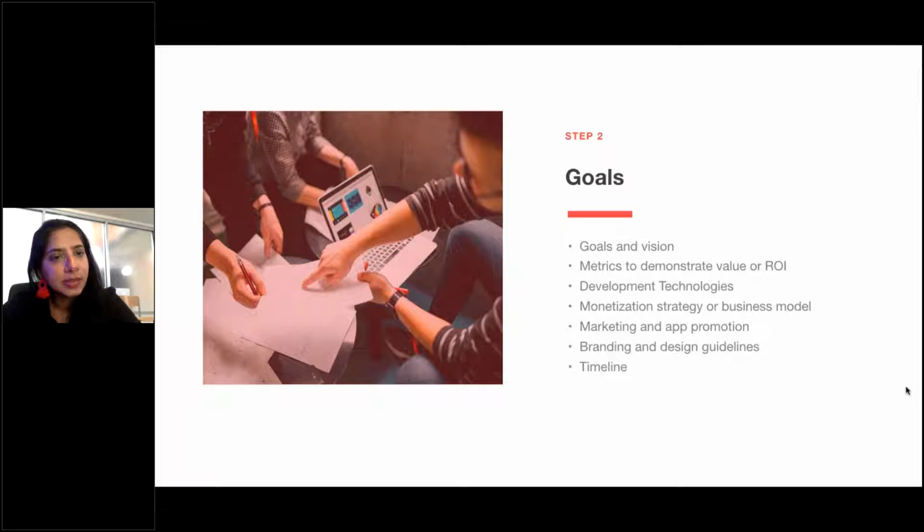Like I said, you've talked to your customers, so you understand what value it brings. So having those metrics to show that, so you can show ROI, is definitely important. What might be your business model, your monetization? Are they willing to pay for this? We'll decide how you'll monetize this app.